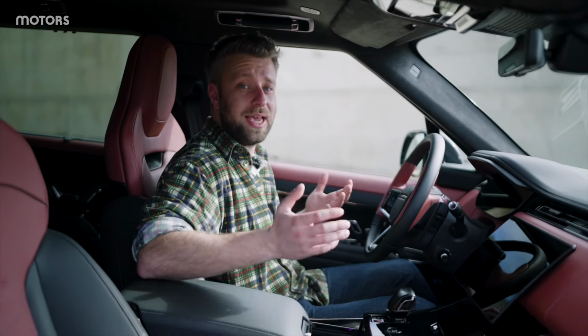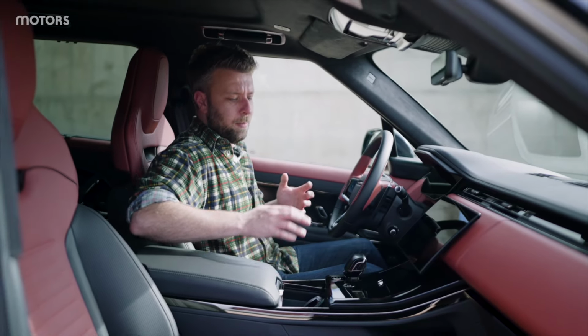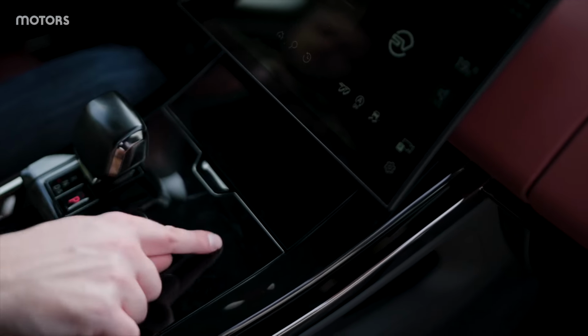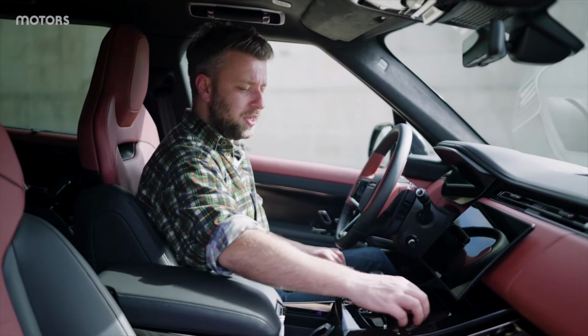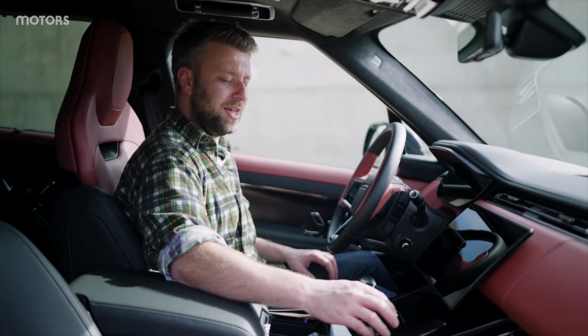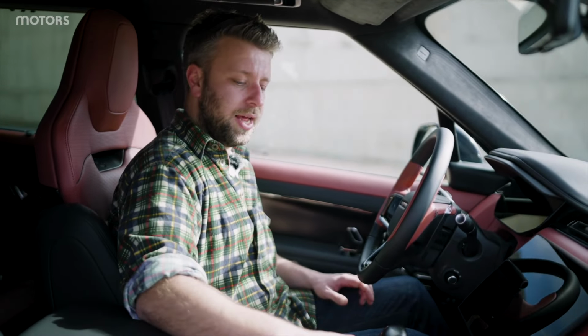The cabin quality is good though, and everything is nicely finished and put together, but I would like some more upmarket materials, mainly in the middle. This black plastic, just as it is on the standard Range Rover, feels just a little bit downmarket in comparison to the rest of the car, and it also shows up all of those fingerprints and bits of dust. I'd just like that to be carbon fibre or something else entirely.